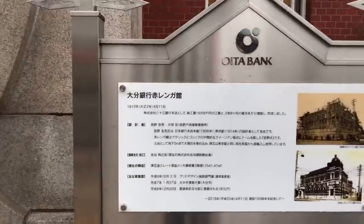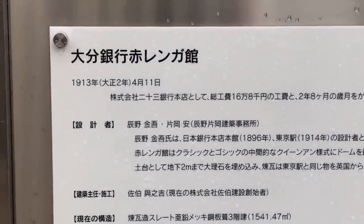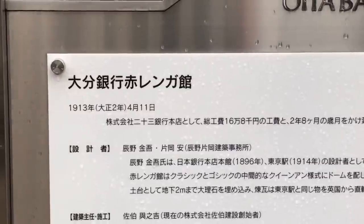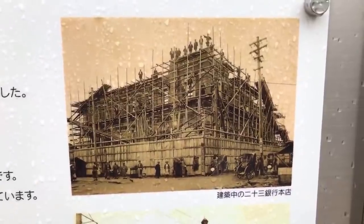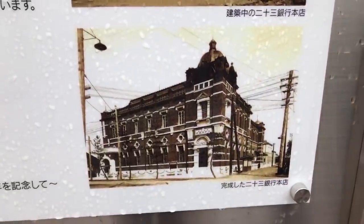Now this building was completed in 1913, which is Taisho 2. You see it written right here, Taisho 2, which is the Taisho era. And here's a picture of it being constructed. And down here, completed. It is a rainy day here in Oita. And then in World War II in 1945, there was a really big bombing raid by the Allied forces. A lot of the city was devastated. It was destroyed, including a lot of this building, but some of it still remained. And that's what I'm going to show you right now. We're going to go inside this building.